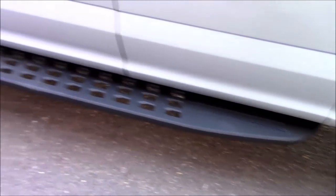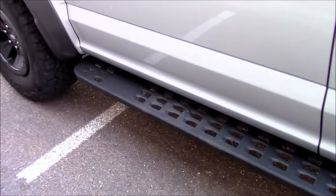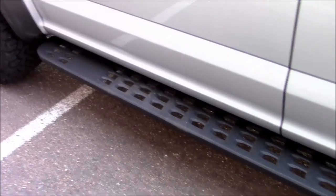As a rule, I don't care for running boards on cars. I think they're kind of sissy, but these are pretty good, and they don't intrude and don't interfere with four-wheel driving, so I'm not complaining.